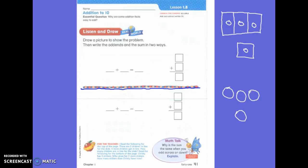What did you draw? She drew cubes. Did anyone else draw cubes? Awesome. What did you draw? Counters. Okay. Did anyone else draw counters? Awesome. Good. Should you have drawn counters or cubes? It didn't matter, did it? Did it tell me in the directions which ones I should draw? No, it just said draw a picture, right? So if you drew cubes or counters, it doesn't matter which one you chose to do. Either one of them was correct.